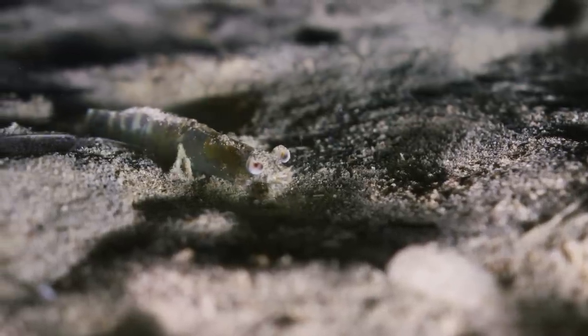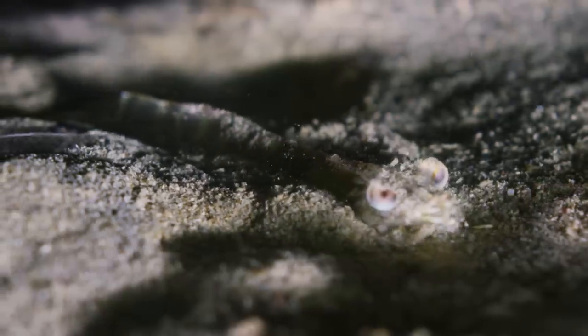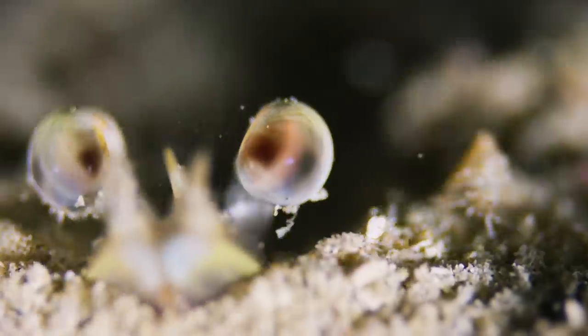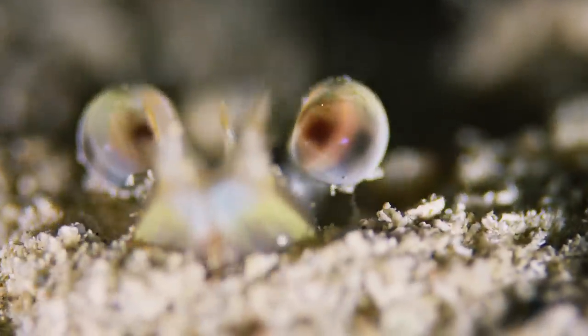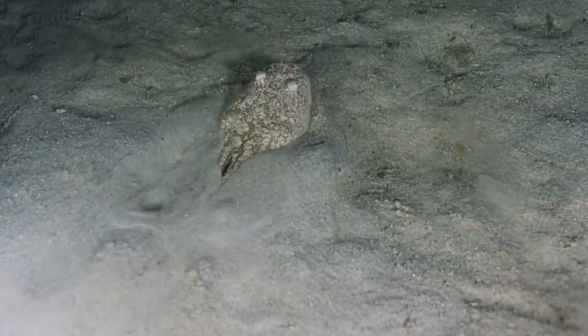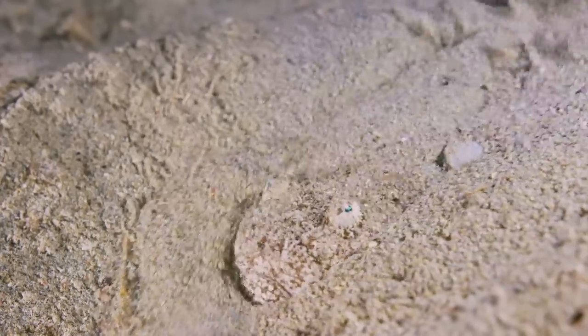Amongst the most challenging of underwater habitats are sandy seabeds. For many species, there is no shelter from predators for miles. Living here takes some innovation just to survive.